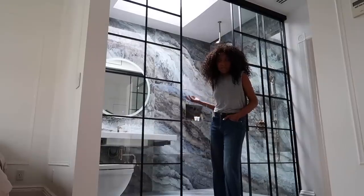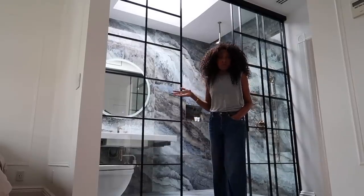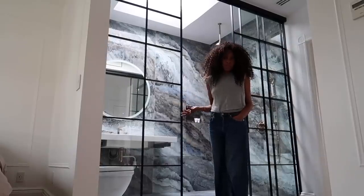So you do you. Feel special, and that's how I feel about my wardrobe as well. Your home should be an extension of that. It's really expressing your personal style, just done through decor.